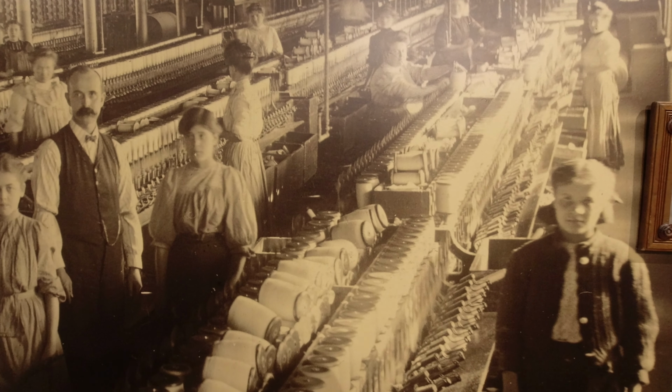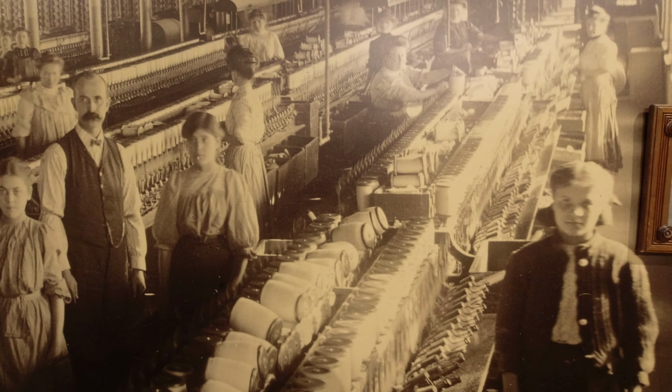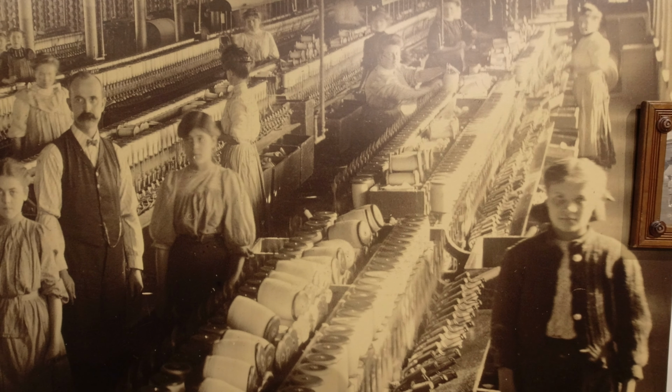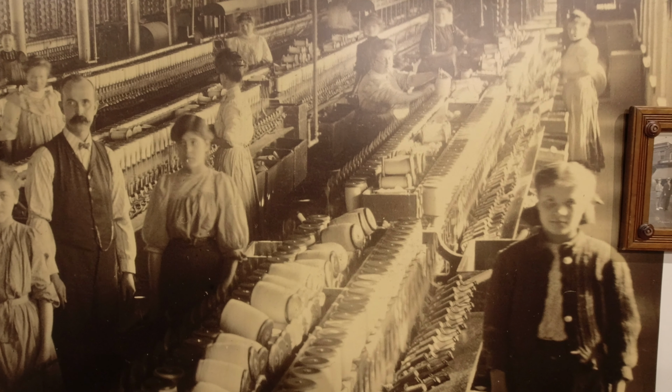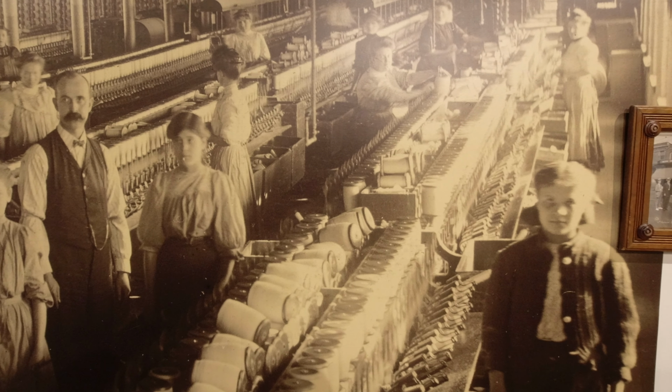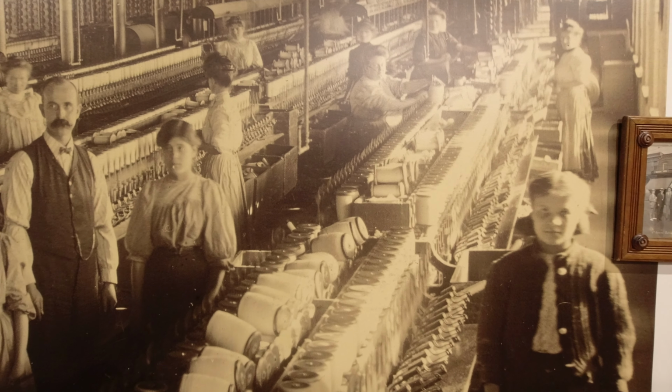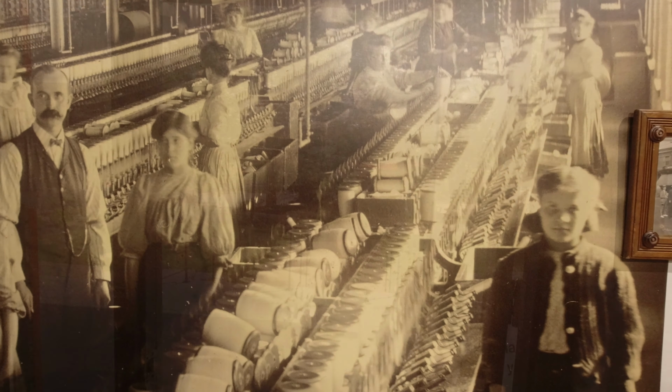And here's a wall mural photograph of the mill back when it did linen and all the workers that were in there. Can you imagine being at work all day long sweating in those outfits?